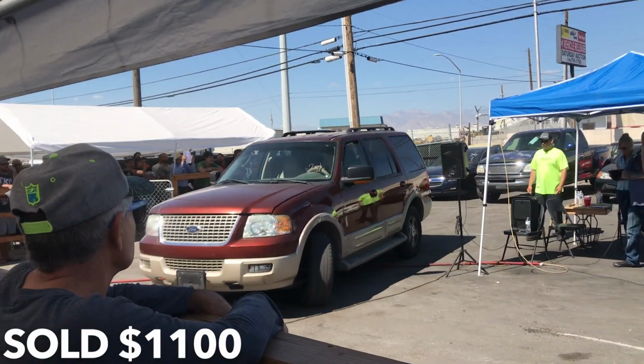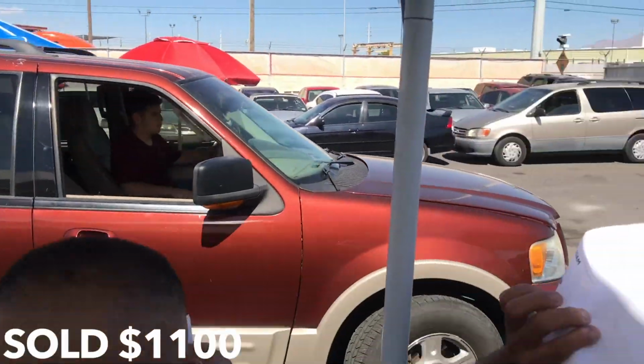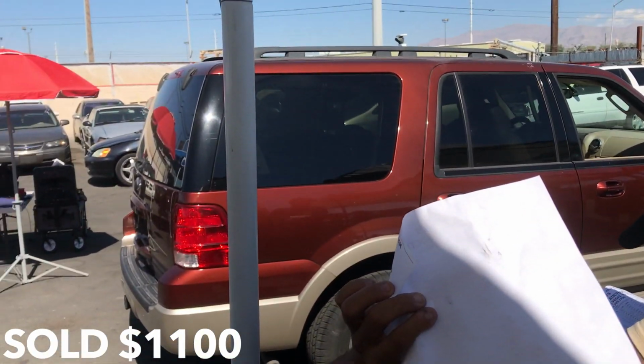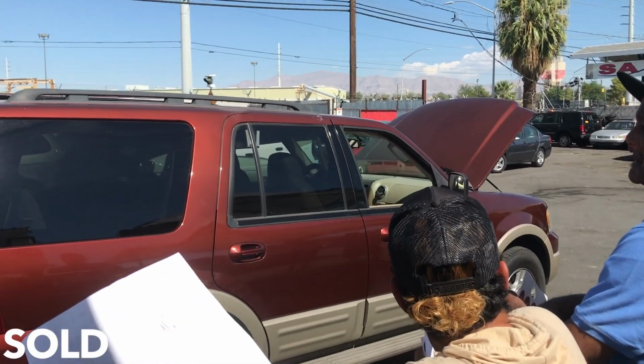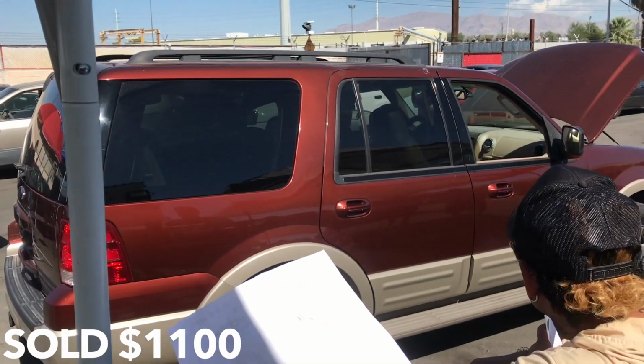06 Ford Expedition. Check it out, take a look. Take a peek. 06 Expedition. 1100, now 11.5, all in. All done. Sold, 1,100 bucks.